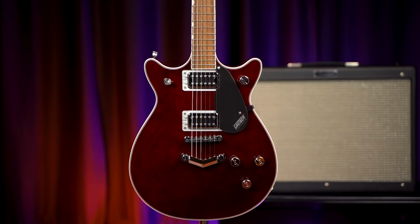I like the changes they've done. If you had a problem with the Epiphone headstock, you were the same person who had a problem with Electromatic being big up here on the headstock. So Gretsch kind of did away with that. It's real small here on the pick guard. But this Double Jet is fantastic.